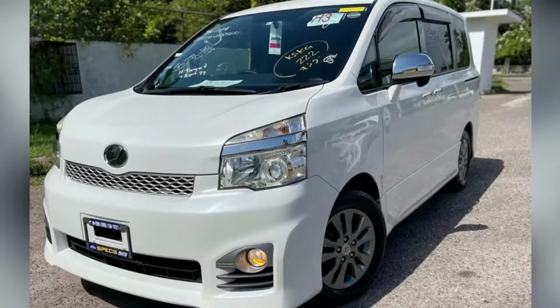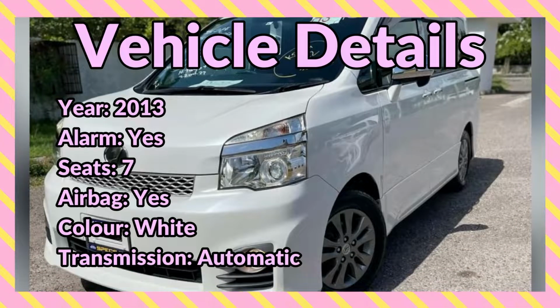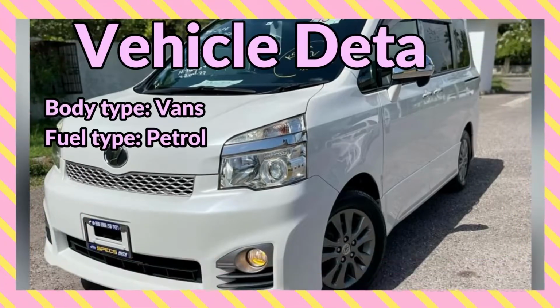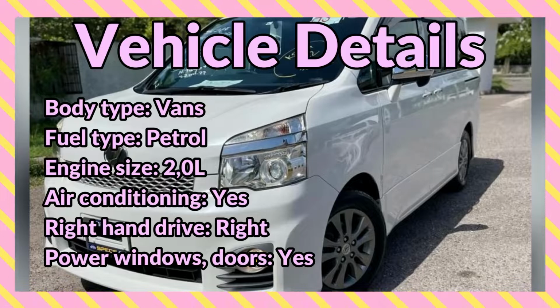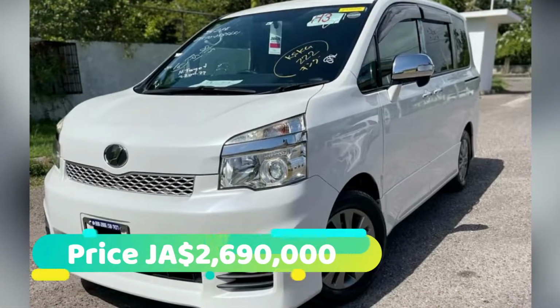Today, guys, I'm bringing you this 2013 Toyota Voxy for sale in Westmoreland. Vehicle details include year 2013, alarm system, seating capacity 7, airbag, color is white, transmission is automatic, body type vans, fuel type petrol, engine size 2.0 liters, air conditioning, right hand drive and power windows and doors. This vehicle is priced at $2,690,000 Jamaican dollars.